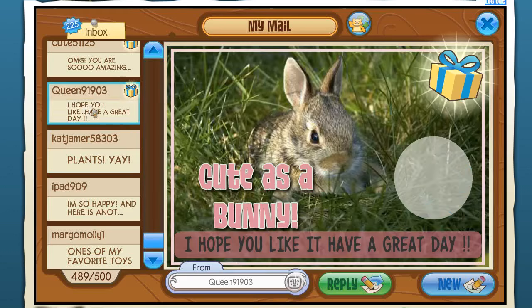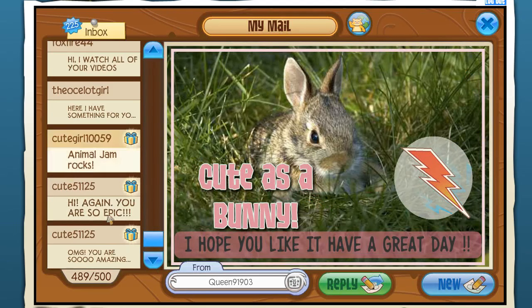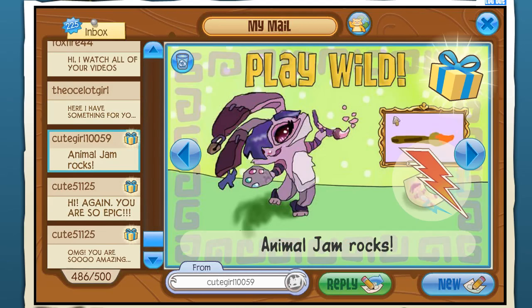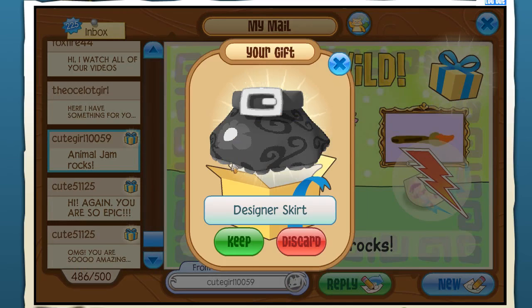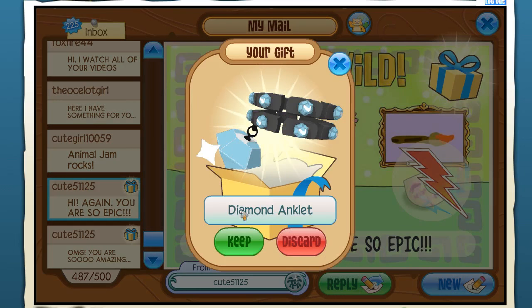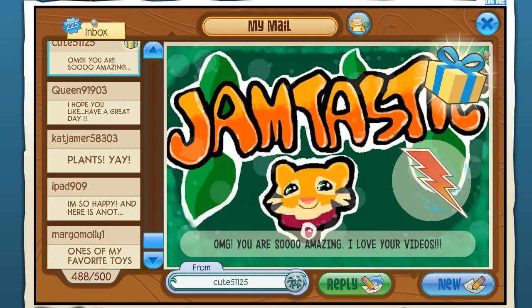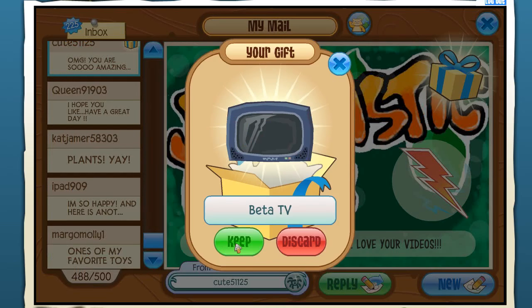You guys, I'm gonna have so much fun planting these things. Queen 19, oh my gosh, a lasso. You're kidding. Oh my gosh. And okay, we're almost caught up with this little chunk. Cute girl has sent in, that's really cute, a designer skirt. Oh my gosh. And then cute. So we have cute girl, and then we have just cute has a diamond anklet. You're kidding. Oh, we need to make a warrior character. That's what we need to do. And then also from cute is a beta TV.